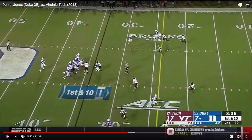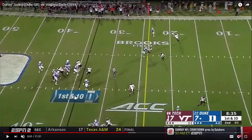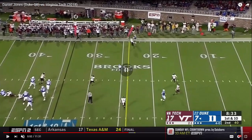Once he pivots here and he sees this leverage, this should be coming out. He should have confidence of where the receiver's supposed to be and getting the ball there. But he waits until it's absolutely clear to him that this is the open man. But at this point now, the man's not open because the defender sees it, and he has a good angle to just come downhill, accelerate downhill, and cut that off.